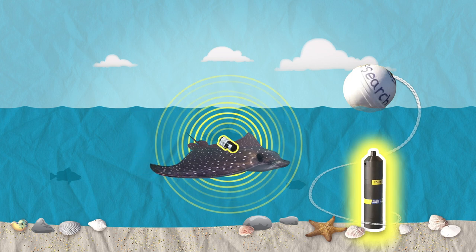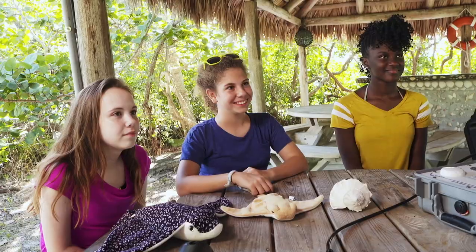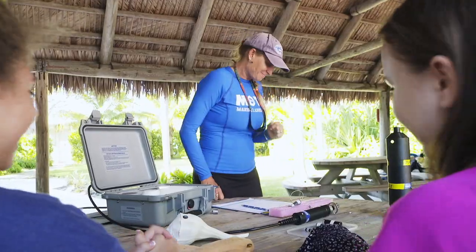So guys, I just got some new small tags in, and I need to test the range on them. Do you guys want to help me do a range test today? Yeah. Let's go.